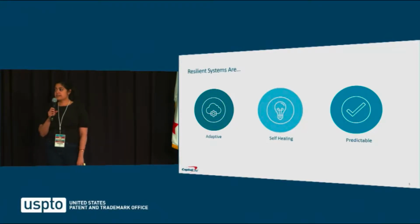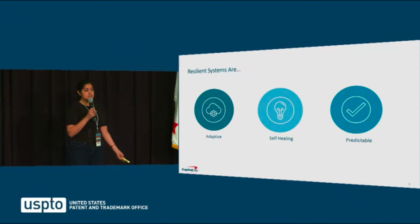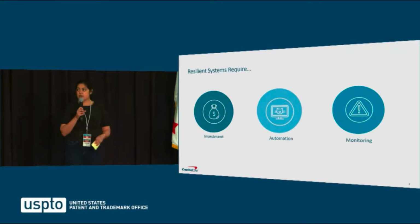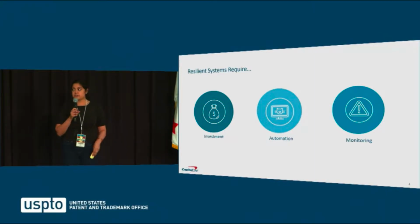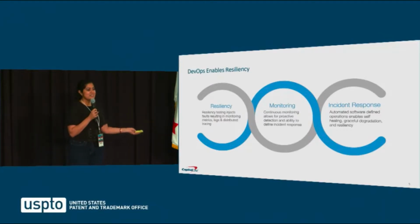So some notable characteristics of resilient systems is they can be adaptive and self-heal, usually using automation, but most importantly, they need to be predictable. If you can predict your system's behavior and you know their failure points, then you can actually implement the requirements of automation in order to respond to those failure points. So continuous monitoring is also very important, but there's a lot more to it than just throwing up a simple monitoring tool. And the way DevOps can enable resiliency is it promotes, obviously, as you know, continuous integration.